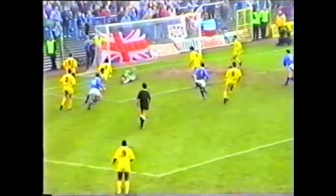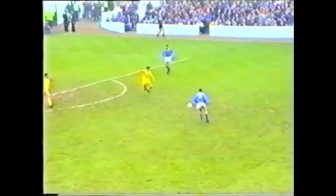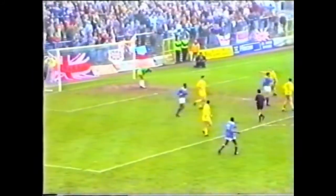Dale, can he slip it in? Harrison. Harrison with a chance. What a save again by Walker. It's still there. It's hooked off the line. Searle tries one from distance.